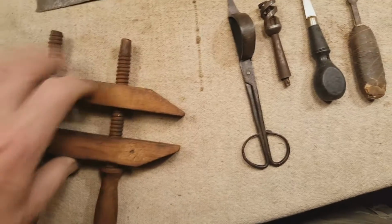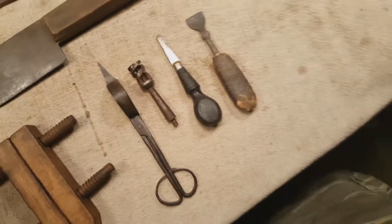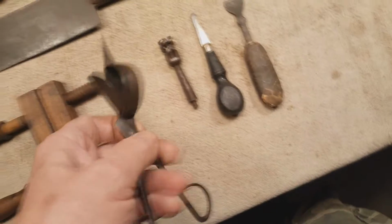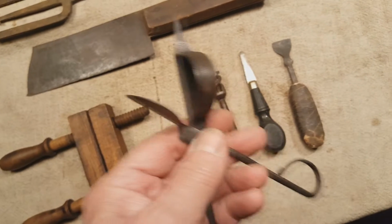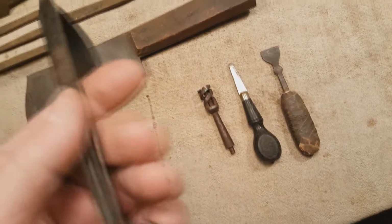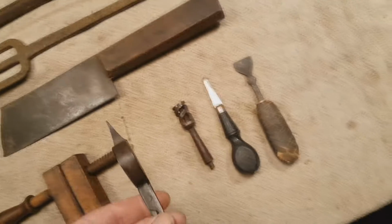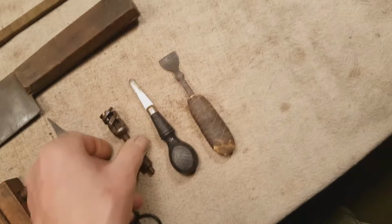Oh, a small parallel clamp. Another bar clamp, whatever you want to call them, a parallel clamp. Not too bad shape. The threads are good. Hand-forged candle wick sniffer. Definitely forged, and somebody did a little cleaning on it, but not a repo.